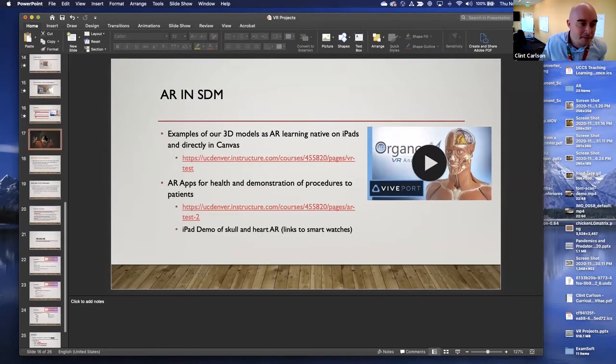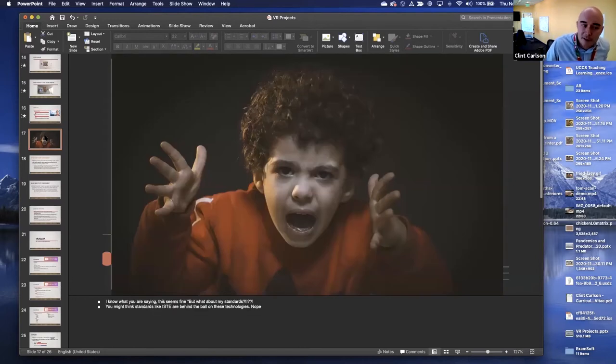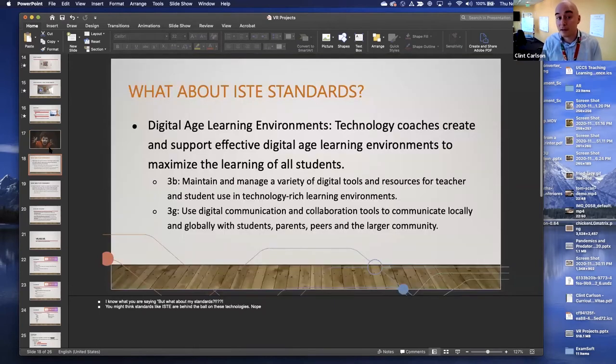Yeah, we'll jump over that. So before we start building stuff, your main question is, well, what about all of my standards? How does this attach to my curriculum? You're in great luck, because this is already tied into many of the advanced standards around digital technology.